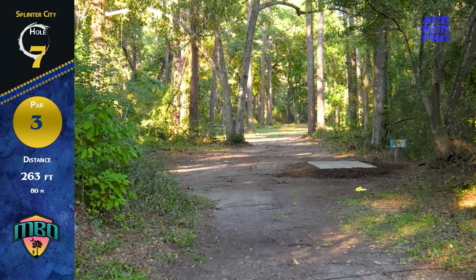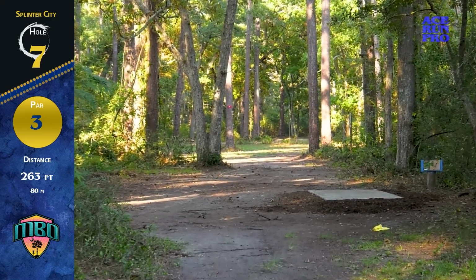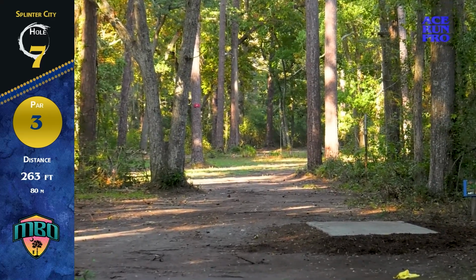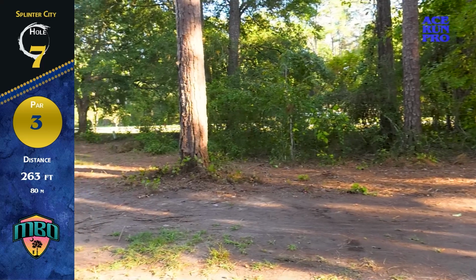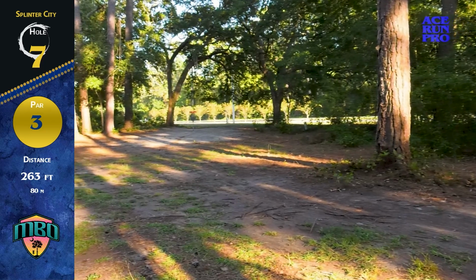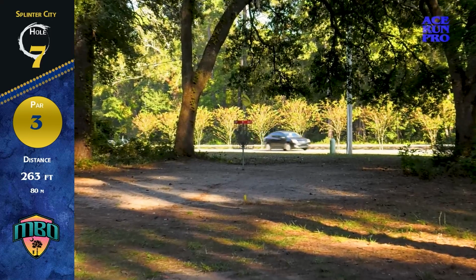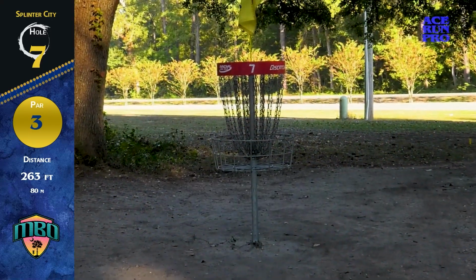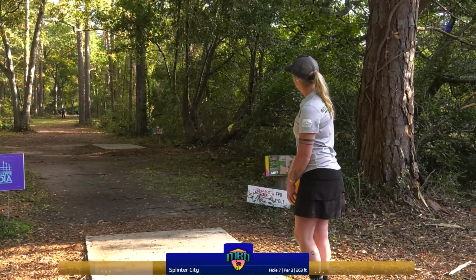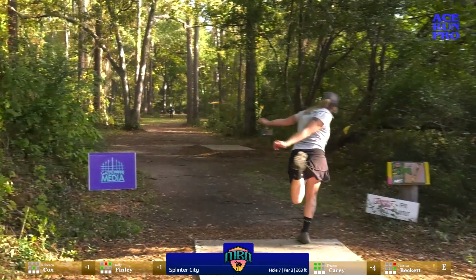Hole 7, par 3, 263 feet. This is a very tricky hole. I feel like it sets up more favorable for a strong sidearm. The right-hand backhand turnover is kind of blocked by this V-tree here, especially if you swing it out wide and high. You can try to hit the gap, but you also flirt with this inside right corner if you miss it, which isn't too bad. You can get up and down from there. But parking this for a 2, it takes some skill.